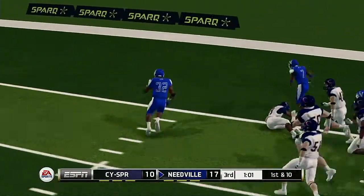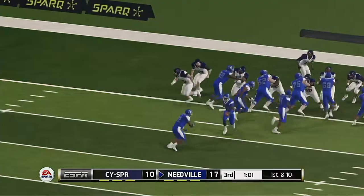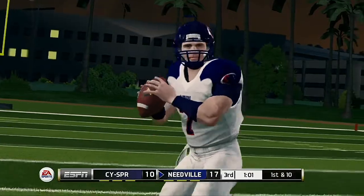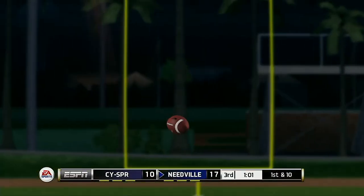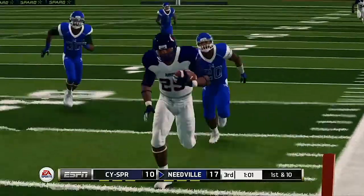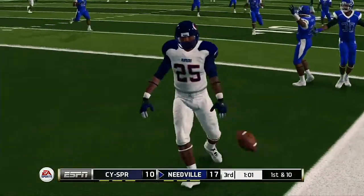Kirk, not sure what went on in the locker room at halftime, but both offenses have really come ready to play in the third quarter. I think that's really what separates a good team from a great team, being able to make the adjustments at halftime and come out and execute. So far, we've seen both these offenses able to do that.